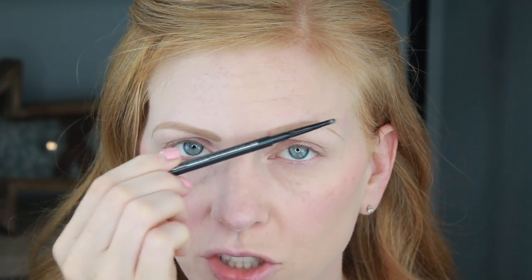Now if you can still see the dot, like maybe you went a little ham on the dot placement, just take a Q-tip and you can erase it. Easy as pie. Then you fill in the top, going parallel to the line that you've already drawn. Go a little bit past the dot so you have some room, and connect it. See that? We've drawn on an eyebrow.